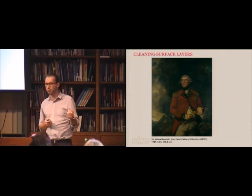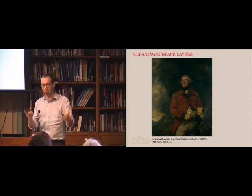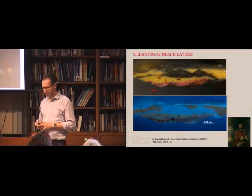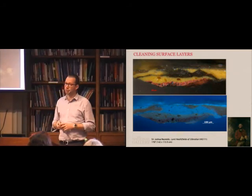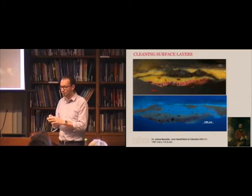Now, I said that Reynolds was a great experimenter. He was interested in how on earth these old masters created the images that he could see in 1787. And he mixed all sorts of materials in his paints. He was actually renowned even within his own lifetime for his paintings disintegrating, because he tried some terrible things.